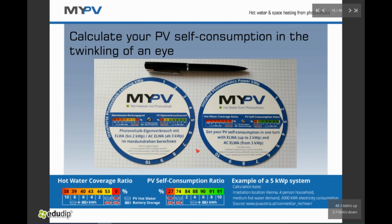You also can calculate this. We have a sales tool. It's a paper disc, and here you can use this arrow to set your PV power, and on the tables on the left, on the right, you can read the expected results for PV self-consumption ratio and hot water coverage ratio. This is a tool that most of our clients use for their sales activities.